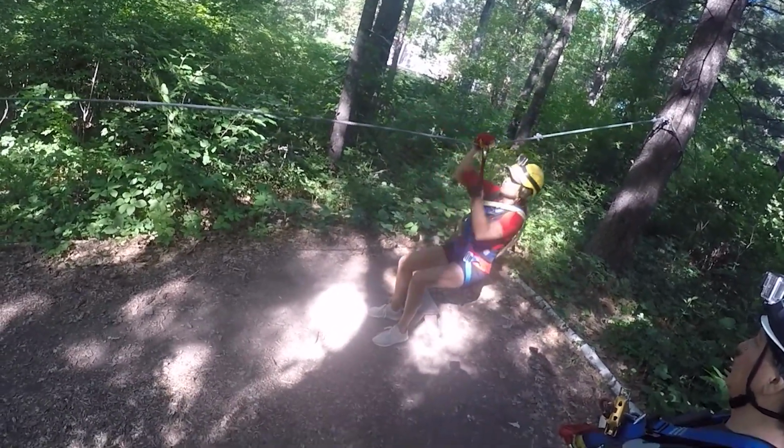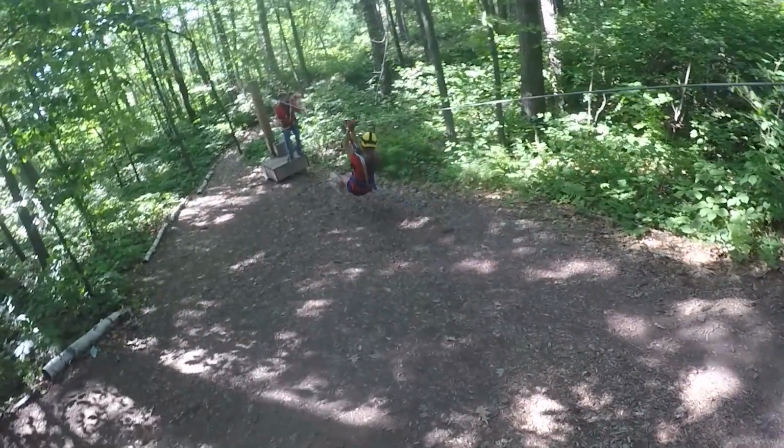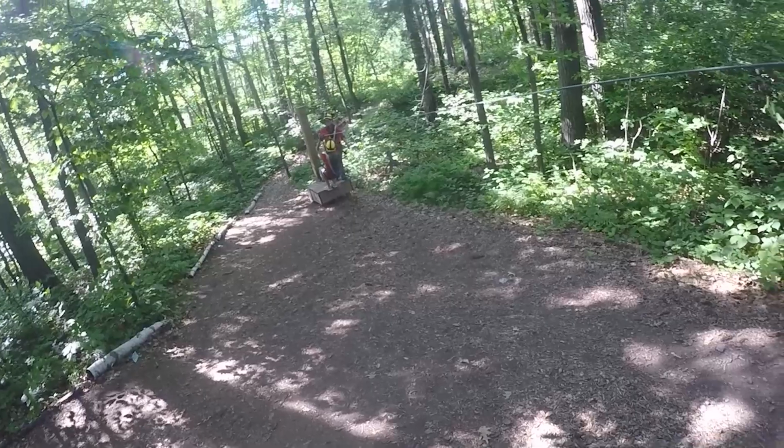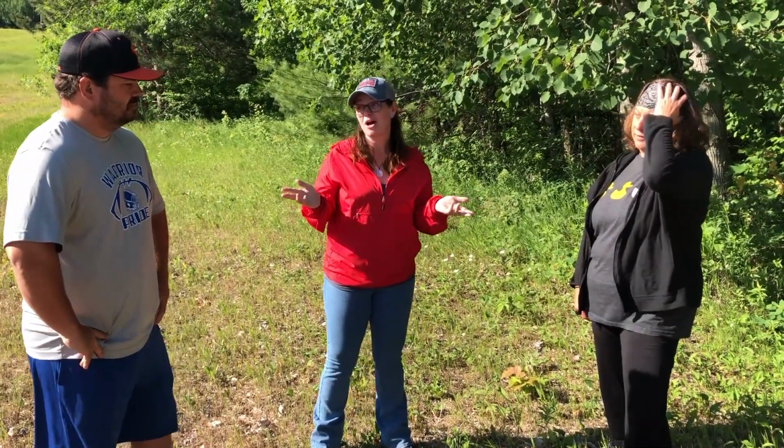There's no safe word or anything? Well, mistletoe? We have lots of safe words here at BZT. Is that just help? No, so every platform that we have is equipped with what we call our rescue gear. So there is a rescue aid and some ropes and some prusiks, some gear that we definitely need to get you down on the ground as safely as possible.